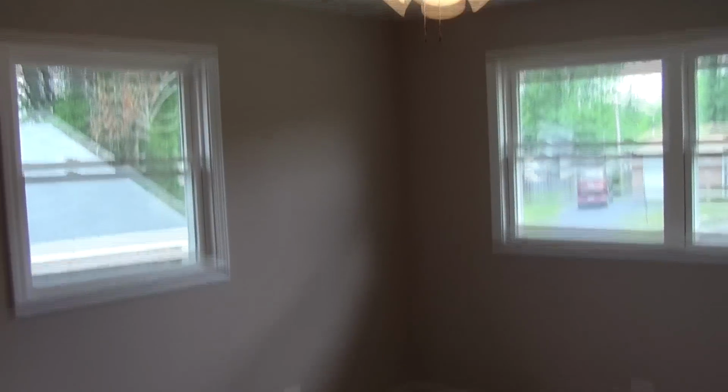Just like the rehab, this home is simple. It's nice and cozy, yet you still get everything you need. 3 large bedrooms, 2 full baths, and then a separate living room area downstairs with a fireplace that's perfect for entertainment.